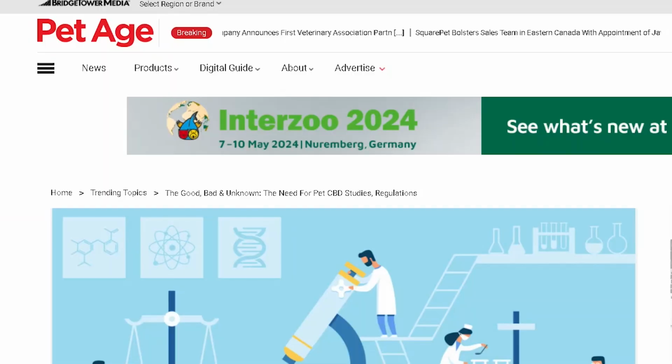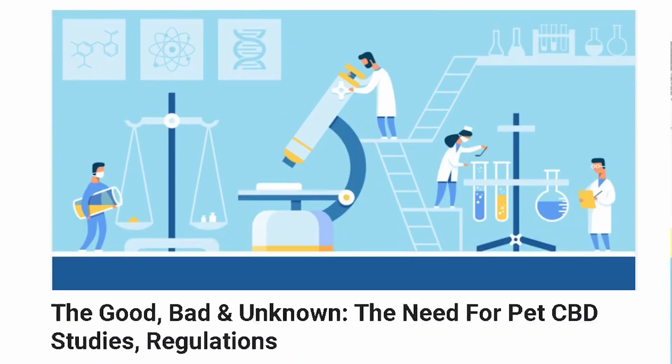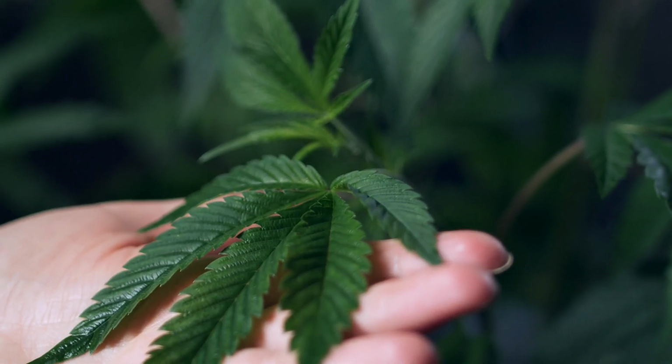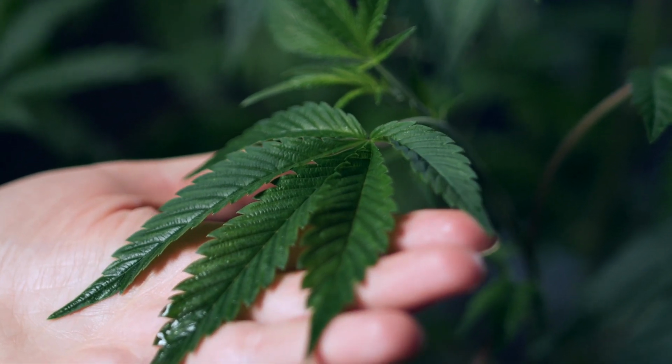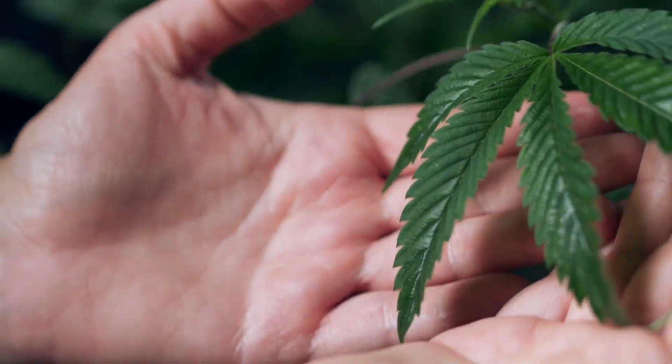Today we're talking about CBD for pets, so let's get into it. So what exactly is CBD? According to an article published on Pet Age in 2023, CBD can come from either hemp plants or non-hemp plants. A hemp plant is a plant categorized by having less than 0.3% THC, which is the high component in marijuana. Based on the variations of being non-hemp or hemp, there are different things that can happen to CBD.